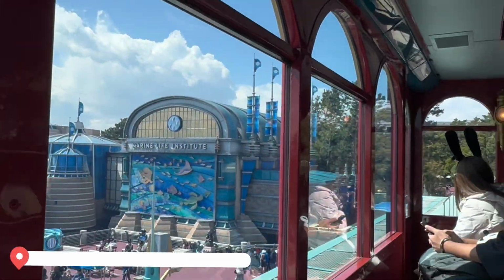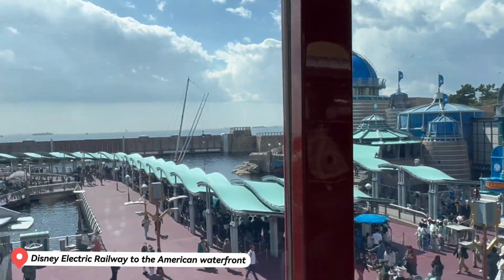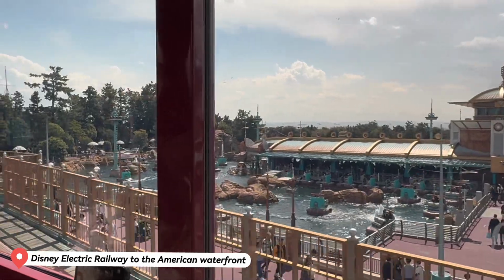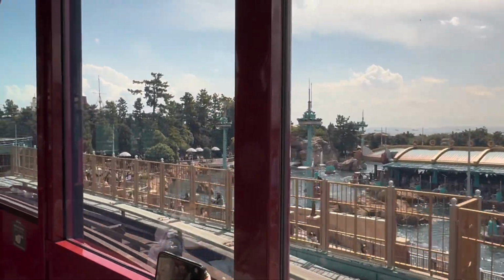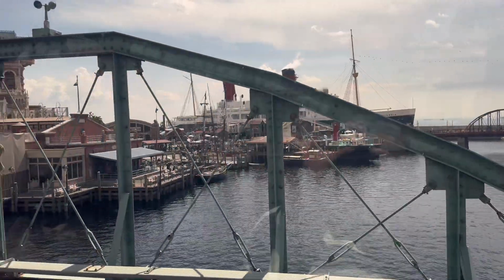Next, we hopped on the DisneySea Electric Railway, which took us to American Waterfront, home of their version of Tower of Terror. It's called Tower of Terror here, but it's totally unique to Japan, and seriously impressive even just to look at.